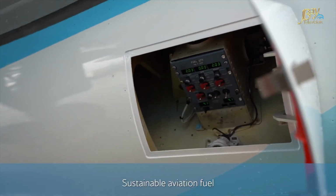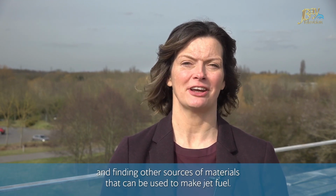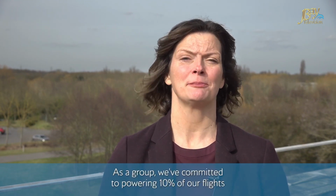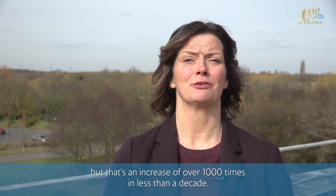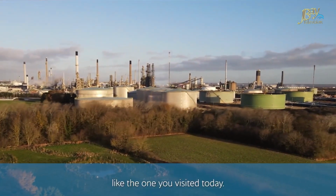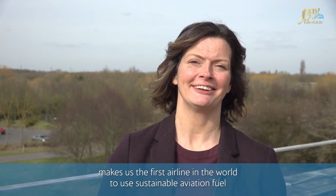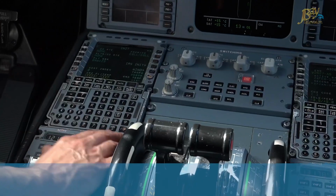Airways. Sustainable aviation fuel is a vital first step to reducing our reliance on fossil fuels and finding other sources of materials that can be used to make jet fuel. As a group, we've committed to powering 10% of our flights with sustainable aviation fuel by 2030. That may not sound like much, but that's an increase of over 1,000 times in less than a decade. And to get there, we're investing in first-of-a-kind production plants like the one you visited today. Our partnership with Phillips 66 makes us the first airline in the world to use sustainable aviation fuel produced on a commercial scale in the UK.